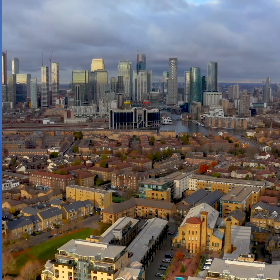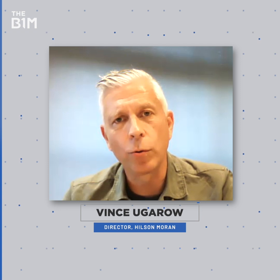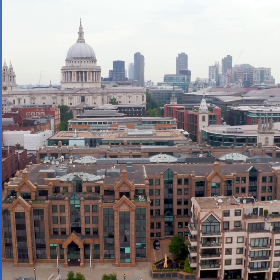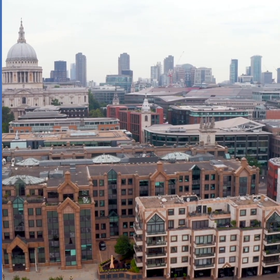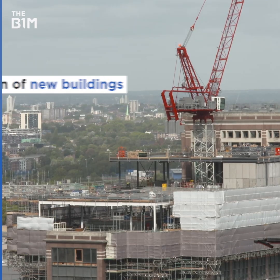What are some of the practical things that construction sites can do today to reduce their impact on the environment, to lower their carbon emissions? There's a huge emphasis now on reusing and repurposing existing buildings, whether that's actually extending or improving the existing piece of real estate or perhaps replacing it.